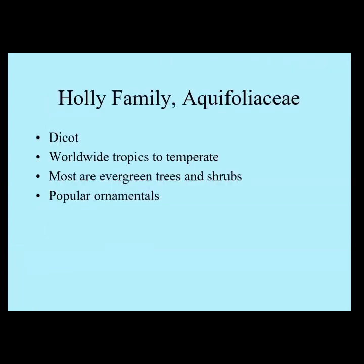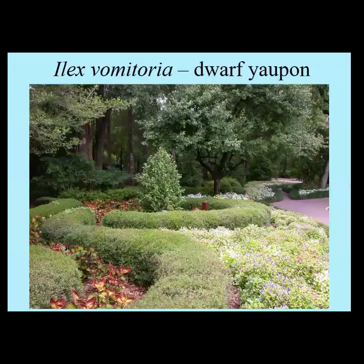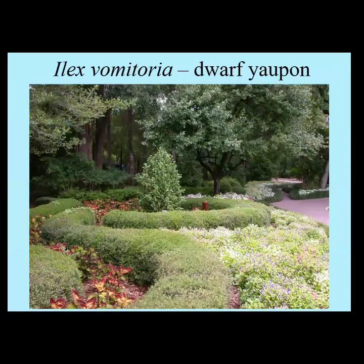Okay, holly family, the Aquifoliaceae, we talked about that today. Ilex decidua, or possum haw, is a beautiful one here in the winter. Dwarf yaupon is the interesting cultivar of our yaupon here. You saw it actually in the native garden in the circular area in the center. Small hedge that's in that photo. Yeah, the short hedge, that's all this particular cultivar. It's a male cultivar of yaupon.